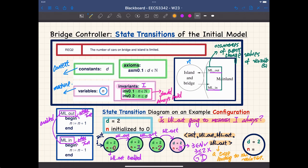So what will be the error trace? What will be the trace leading to it? At the beginning, n is initialized to 0, and then we do ML in 1 time, and then n will be negative 1, and then it's not a natural number anymore. OK, awesome. So guys, that's exactly the point.